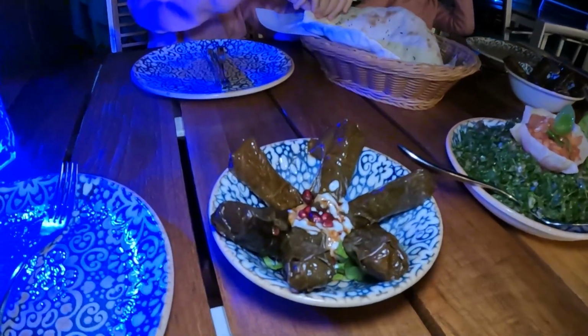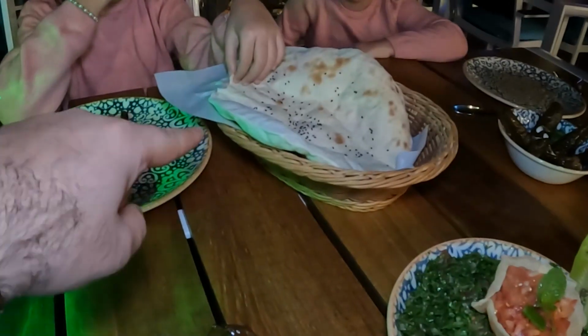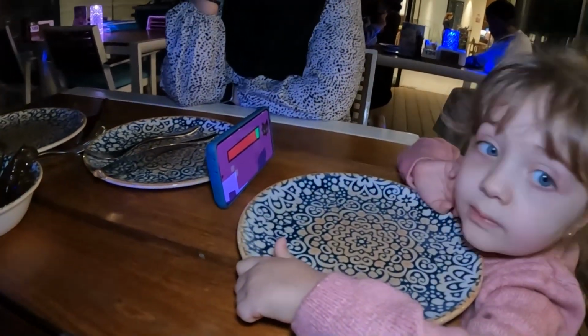We got our appetizer. Sarah's favorite, grape leaves. Mariam's favorite, tabbouleh. Marwa's favorite, just bread. Sira's favorite, coming, lahmacun.